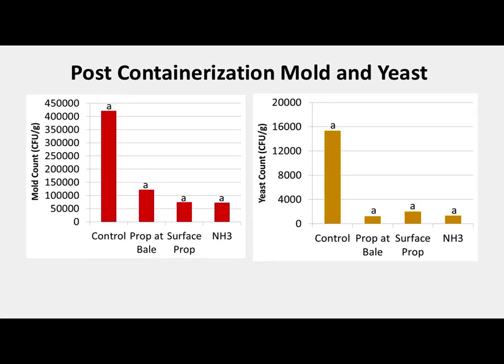We also looked at post-containerization mold and yeast, and although we had a numerical difference in mold and yeast from our control to our preservative treatments, it was not statistically significant. There was a lot of variability in the mold and yeast data. It may warrant a closer look in the future in terms of preventing mold and yeast production during containerization.